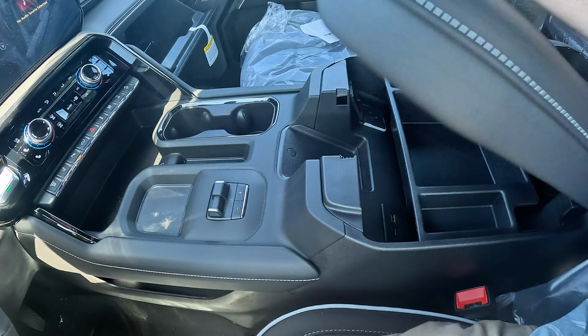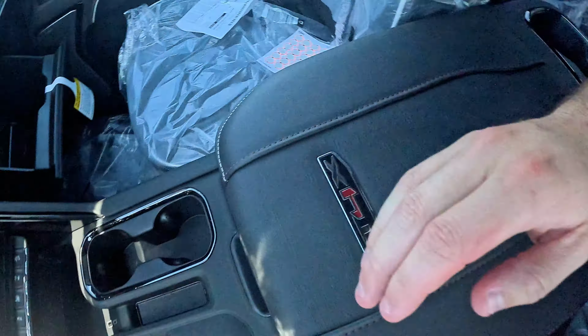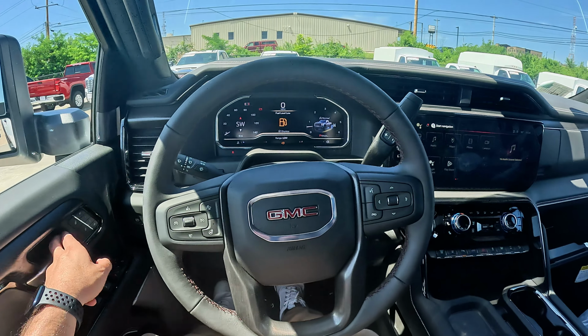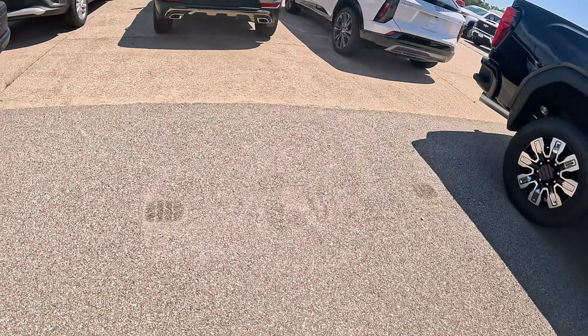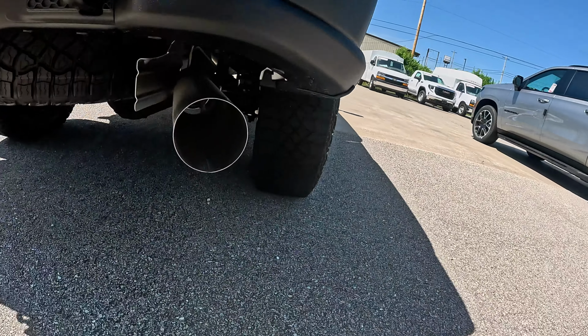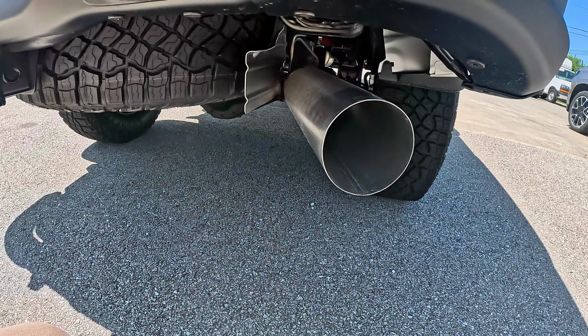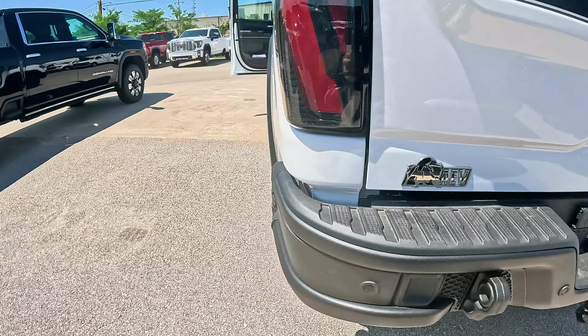Let's hop out. Step out and listen to this engine. Pretty standard. Sounds like a diesel. Pretty neat there.